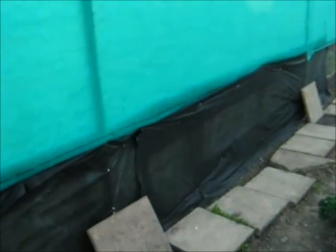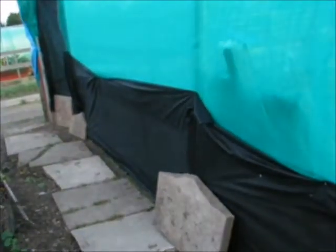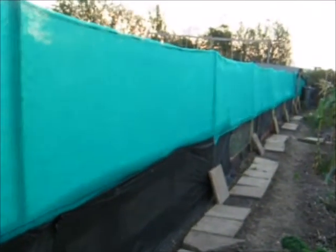At the bottom we've put the black sheet in. The neighbour had already put some netting through as well. That sort of helps with things like carrots, root flies, to stop them. Slabs, I put some slabs up against the poles last night, knowing the storm was going to hit us.